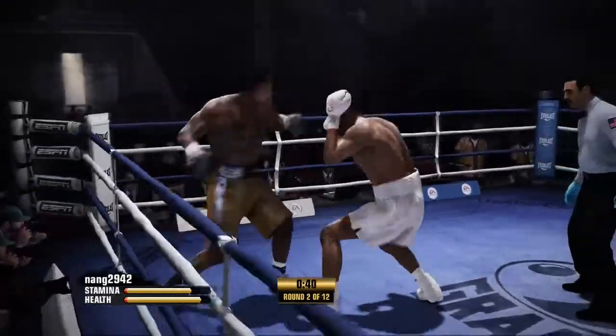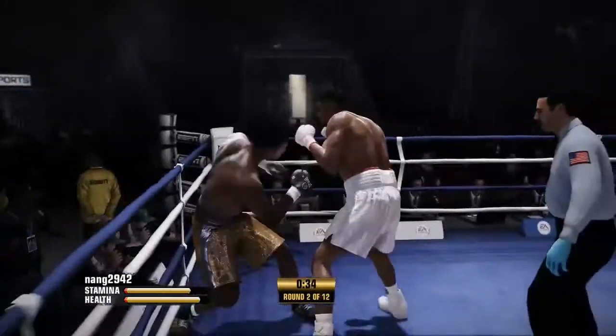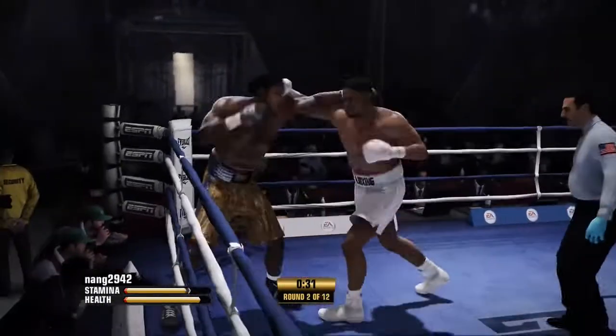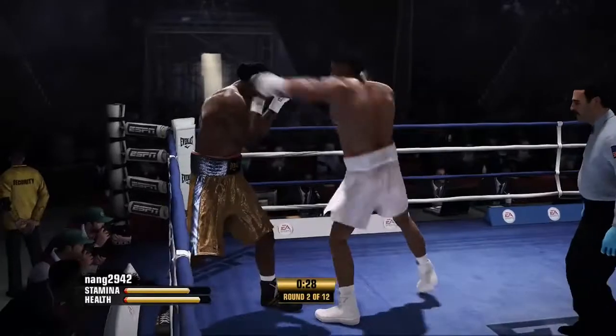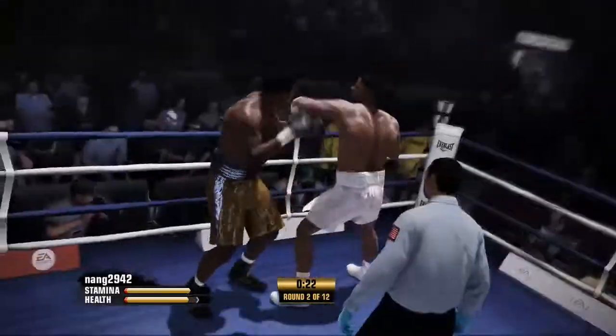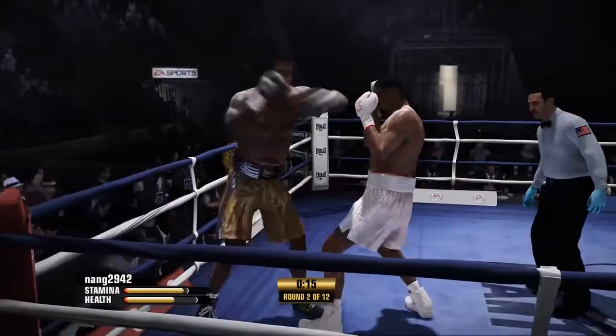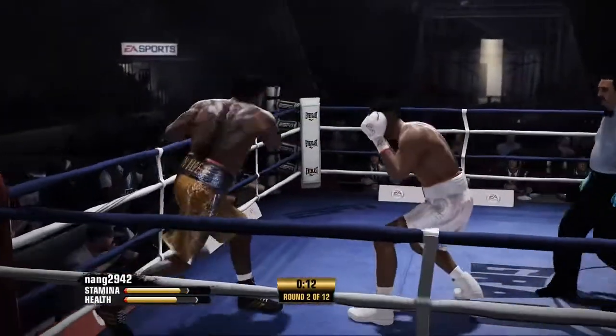Not able to land the uppercut. Nice. And now he brings the left hand upstairs. Oh, that's good stuff. Fire it right back with one of his own. Good work by the Brown Bomber. Kid Dynamite's hitting the mark right now. How precise was he there with that three-punch combo? He got hit. Oh, now the uppercut.